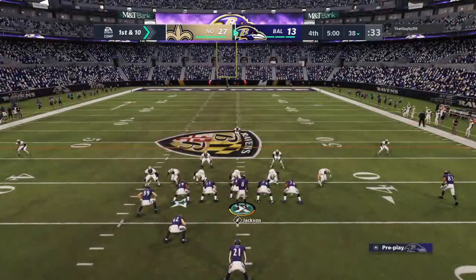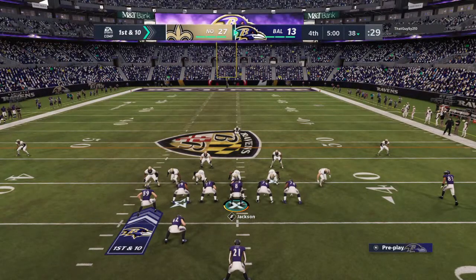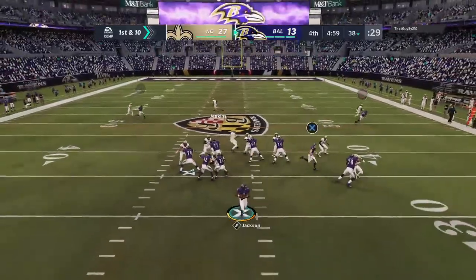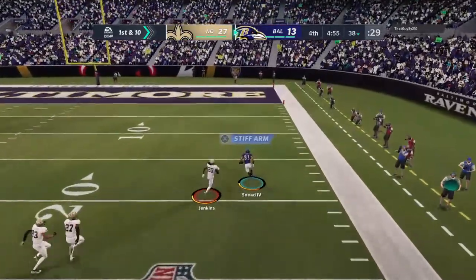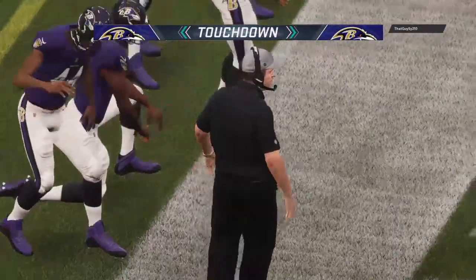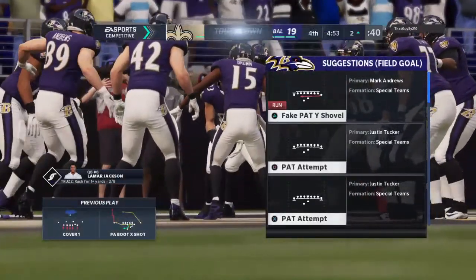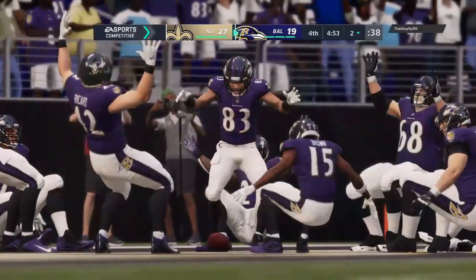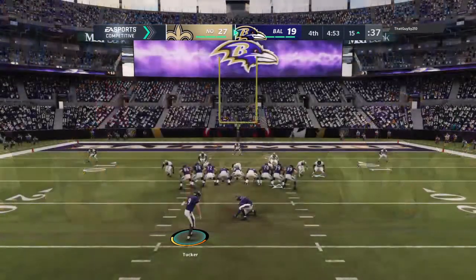So here's a 1st and 10 at the 38. Jackson. He uncorks it for Snead. That's caught at the 25. And all the way in for a Ravens touchdown. Willie Snead. 2 catches, 2 touchdowns here so far. And the Ravens have cut it to within a score.